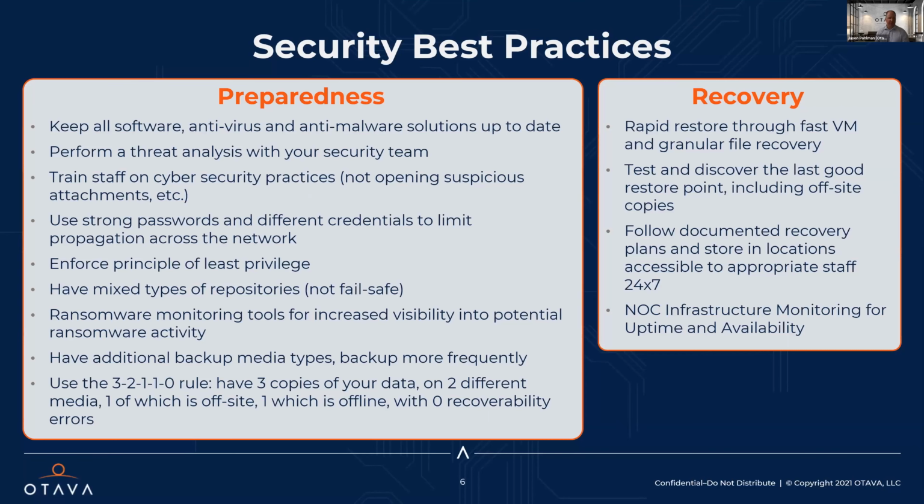Let's see here. The 3-2-1. I really like this, and it's not just 3-2-1, it is 3-2-1-1-0, and those 1-0s are just as important as the 3-2-1 there. And you can see what we're talking about. The 1-0 really is having an offline copy, and not only having a copy, but making sure that you can recover from that. We used to say you're only as good as your last backup, but it's your last backup that you tested and recovered from. We've had several customers where, thankfully, they had an offline copy.